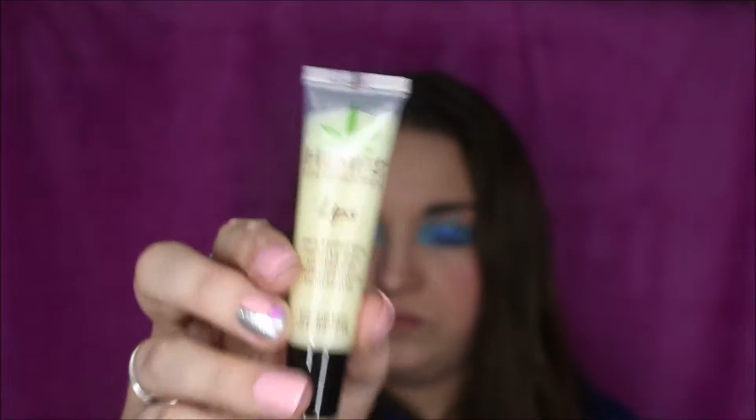Now is this hemp lip balm. I tried it and it was really moisturizing and also worked really good for my dry lips. So it says ultra moisturizing herbal lip balm enriched with 100% pure natural hemp seed oil, and you can definitely smell the ingredient in it.